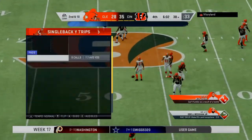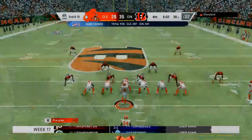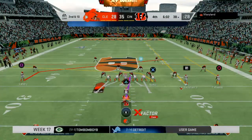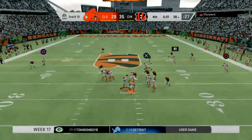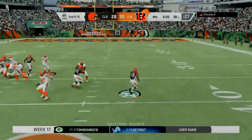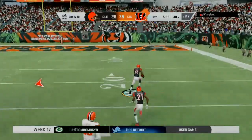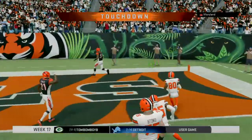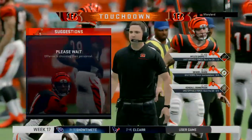Now, the first play of the drive there is incomplete. Baker Mayfield, as a rookie, 3 times he led the Browns back to victory in the fourth quarter. What can he do here in year number 2? And my goodness, another interception. Picked off at the 38. And he will score. Touchdown, Cincinnati.